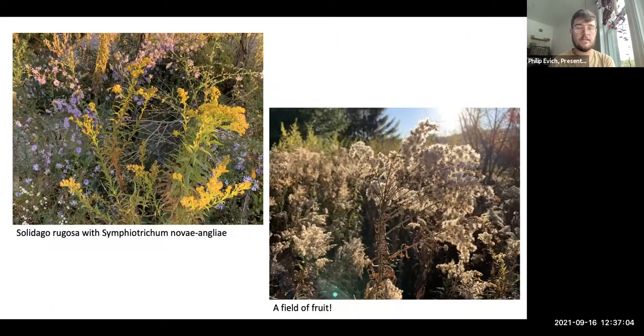And lastly, in the Asteraceae, my favorite combination for late fall, Solidago rugosa with Symphyotrichum novae-angliae. And then on the right-hand side, all of those plants gone to seed and ready to fly away in the wind to germinate in new places.